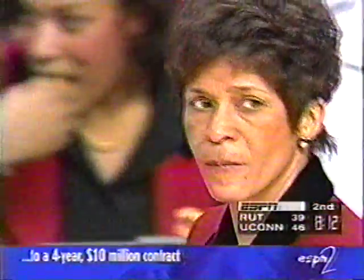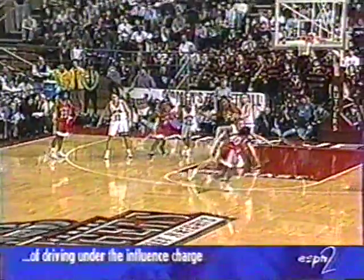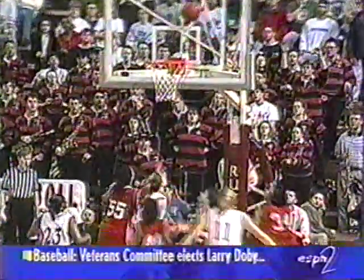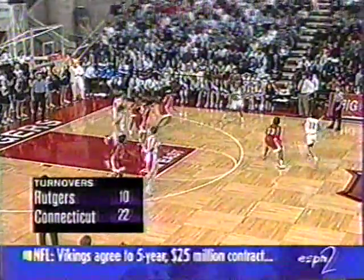Sonetta Stewart for Vivian Stringer. Good hustle by the Rutgers players, but again, this is a situation where they're working hard for their baskets, working hard for their rebounds. When things don't work out, credit Sonetta Stewart with the hustle to get the rebound, but then she walks. You can't let yourself get crazy about mistakes at this point. You've got to brush them off and move forward, do some positive things.